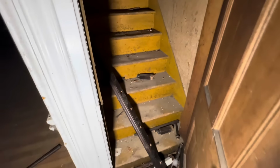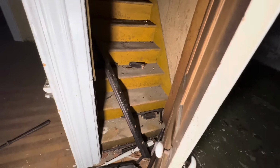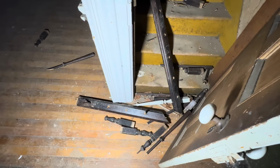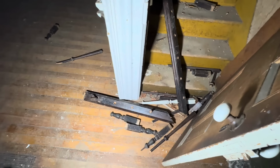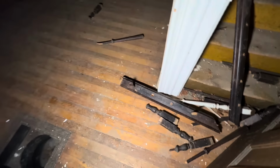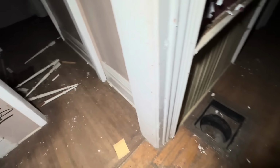And then there's the stairs. They smashed that banister too. Stupid vandals. Pisses me off. That's an interesting spindle there. They repaired that at some point with a metal rod. It had broken before, they repaired it, and the kids broke it again. All right, let's head upstairs.